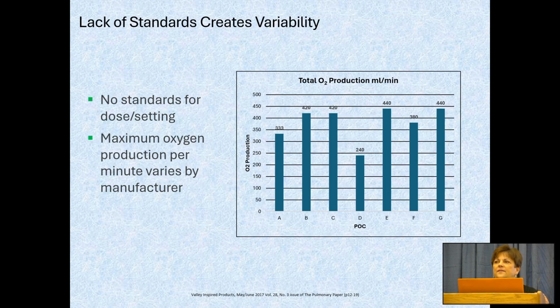The problem is there's no standards out there for these devices. So every manufacturer is different.